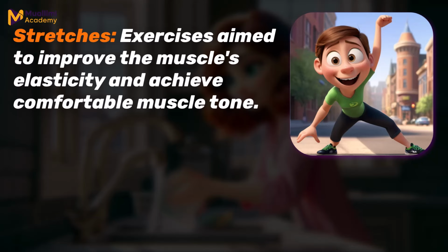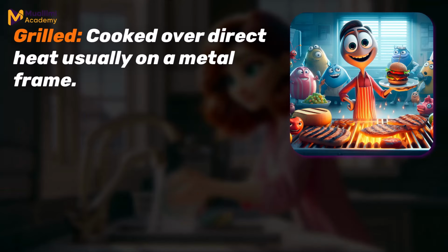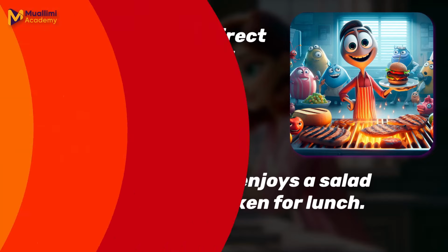Stretches. Exercises aimed to improve the muscle's elasticity and achieve comfortable muscle tone. Example: during her break, Amelia does some stretches to relax. Grilled. Cooked over direct heat, usually on a metal frame. Example: Amelia enjoys a salad with grilled chicken for lunch.